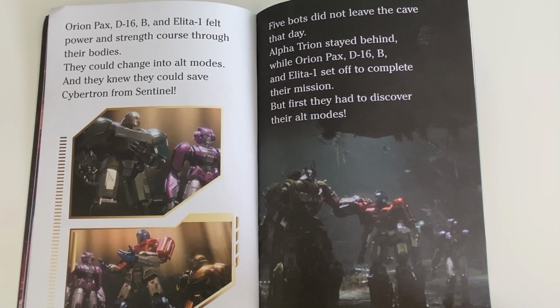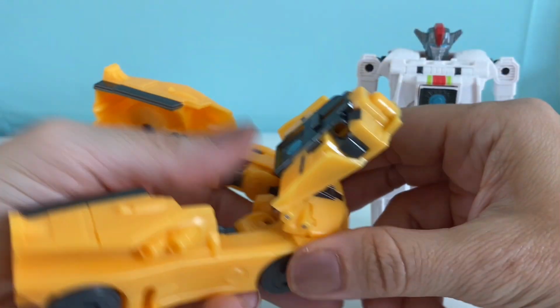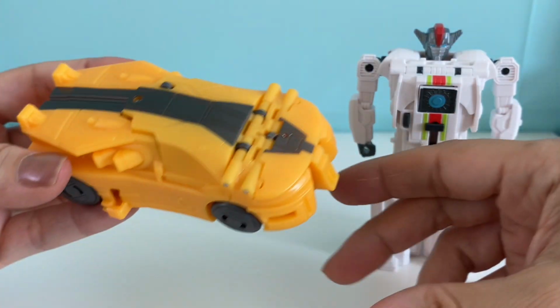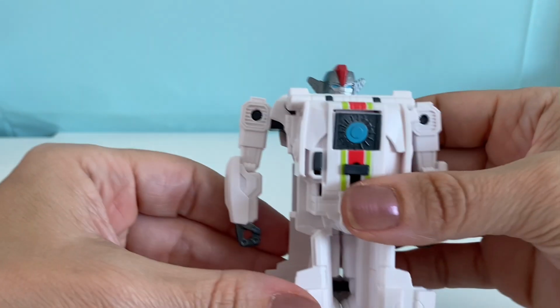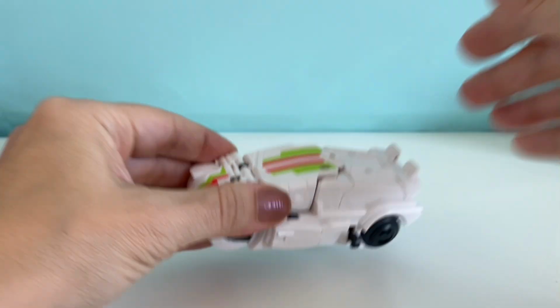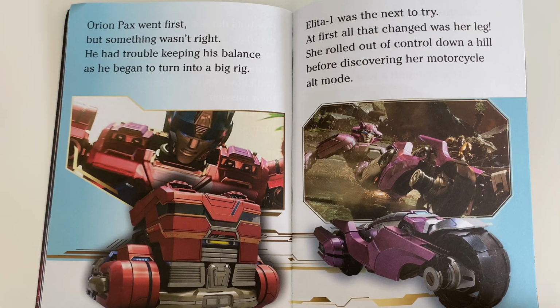Orion Pax, D16, B, and Alita 1 felt power and strength course through their bodies. They could change into alt modes, and they knew that they could save Cybertron from Sentinel. 5 bots did not leave the cave that day. Alpha Trion stayed behind, while Orion Pax, D16, B, and Alita 1 set off to complete their mission. But first, they had to discover their alt modes. Orion Pax went first, but something wasn't right. He had trouble keeping his balance as he began to turn into a big rig.